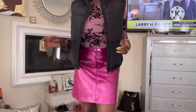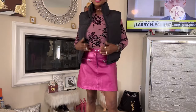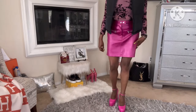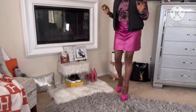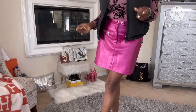All right, guys, here's the skirt. So I just decided to pair it up. It's an extra large. But I think I got this out of the juniors department. I paired it up with the Soda shoes, the fuchsia, which most likely is not how I'm going to wear it. But I just wanted to give you guys a look.